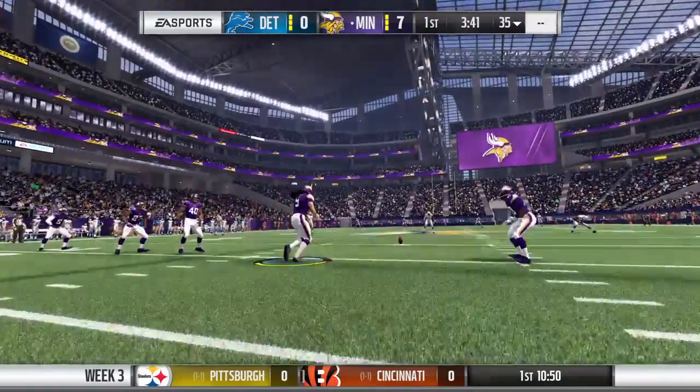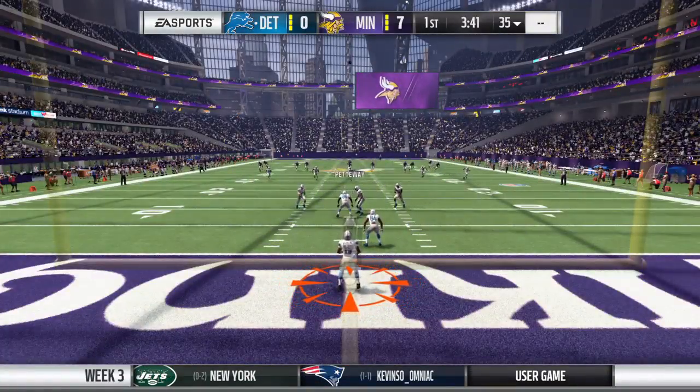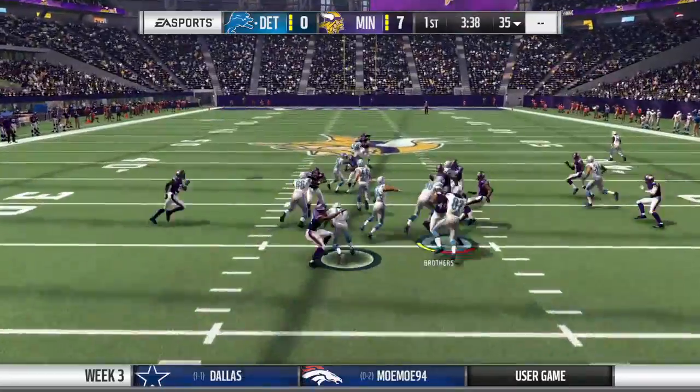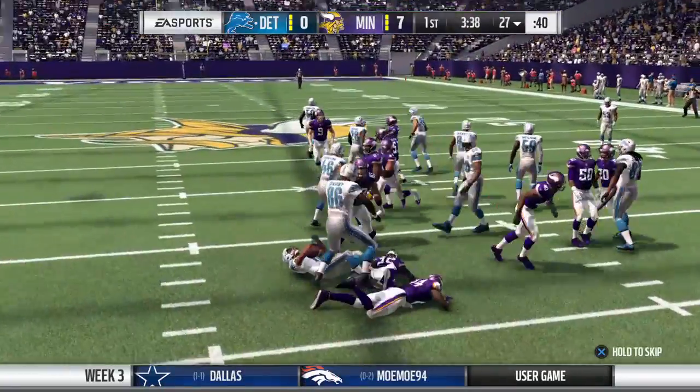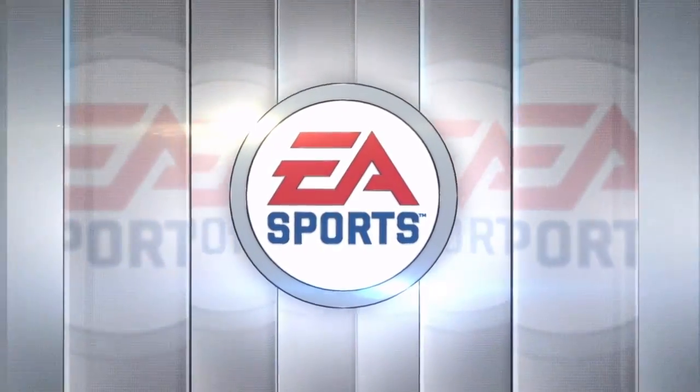Minnesota's kick team ready, and the Vikings moving away. This fielded a few yards into the end zone. And this return nets positive as he gets past the 25 and up to the 27-yard line.